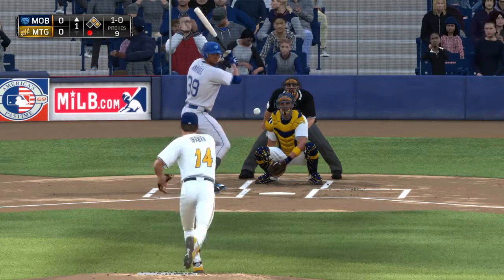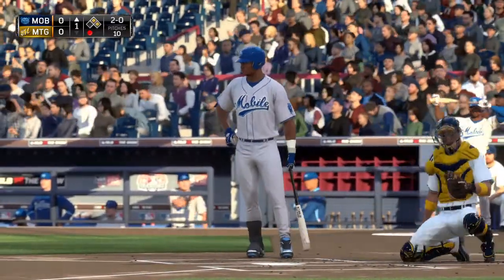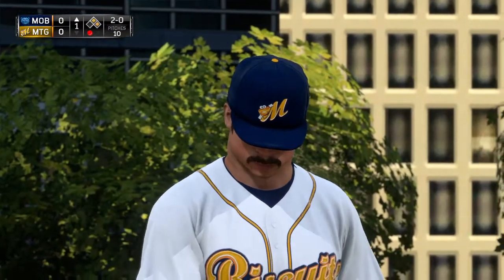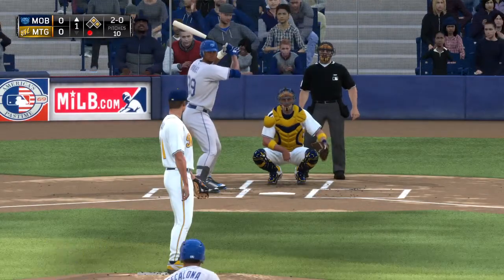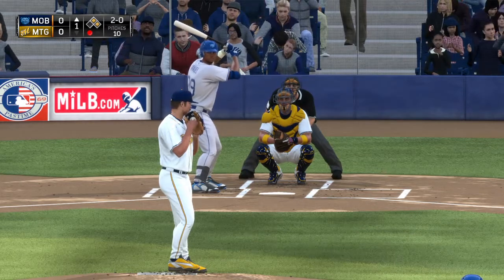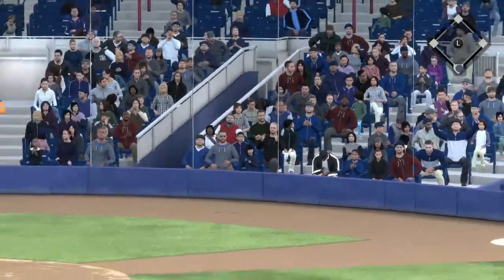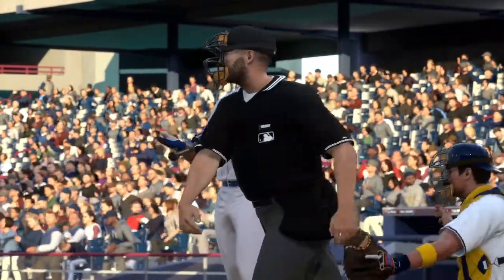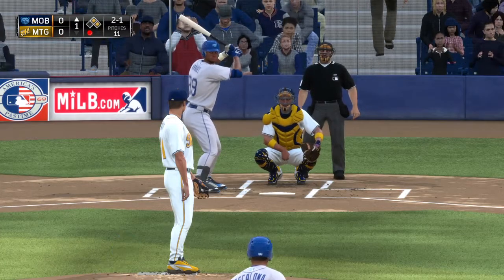The 1-0 pitch. And a breaking ball in the dirt that time for a ball. And this is what you got to do up there, Steve. You got to wait him out. Yeah, and if you can lay off the off-speed stuff, that's when you're going to get your fastball to hit. Here's the 2-0. And that's swung on and fouled straight back. First and second now, 1 man out.